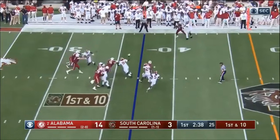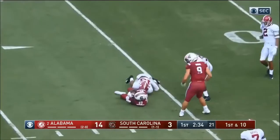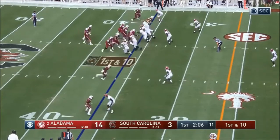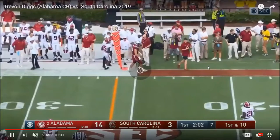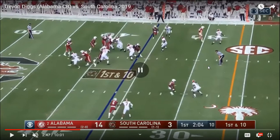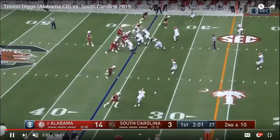Nice communication, great zone. Okay, nice man coverage. Great job not overreacting either. Was able to stay relatively in phase here. And he has the arm length to be able to cut that off if necessary too.